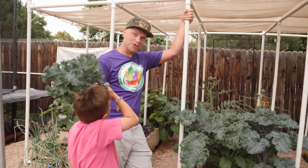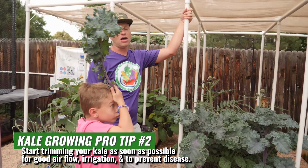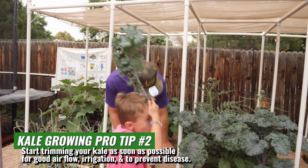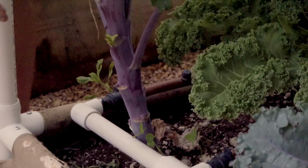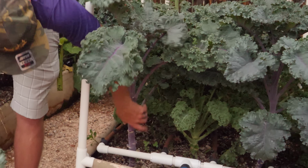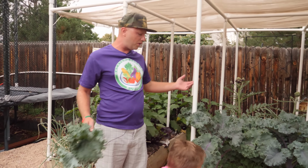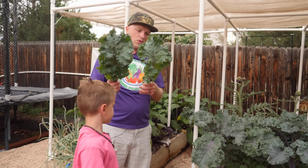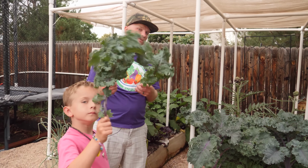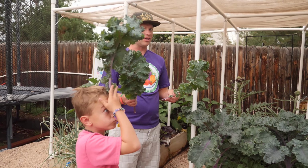My number 2 pro tip for kale is to start trimming it almost as soon as possible. You'll notice that these are trimmed up kind of high. I really like to have a good amount of space for not only airflow, but also to allow the drip irrigation to spread all over the soil, but also so that you can keep your aphids off of kale, because aphids love to come and take over your kale patch.